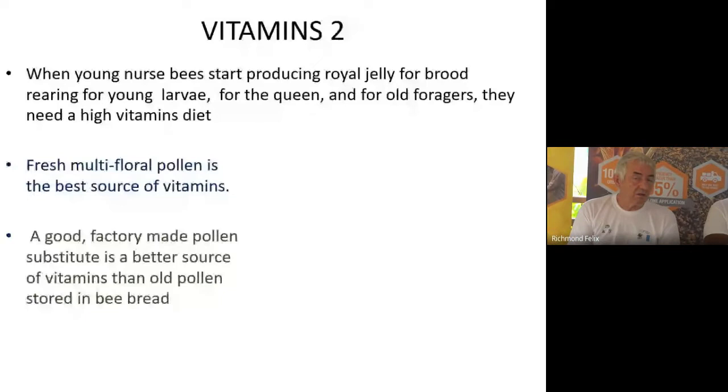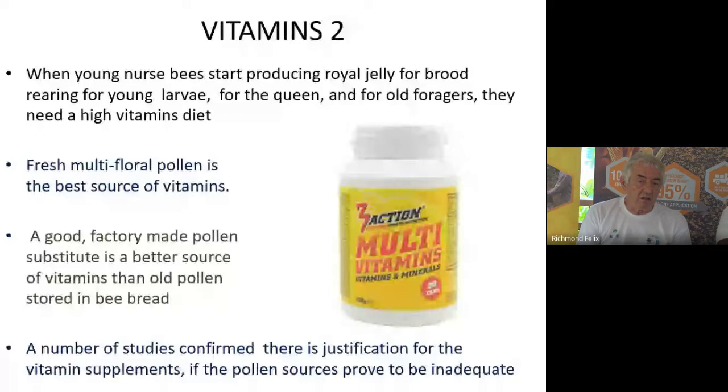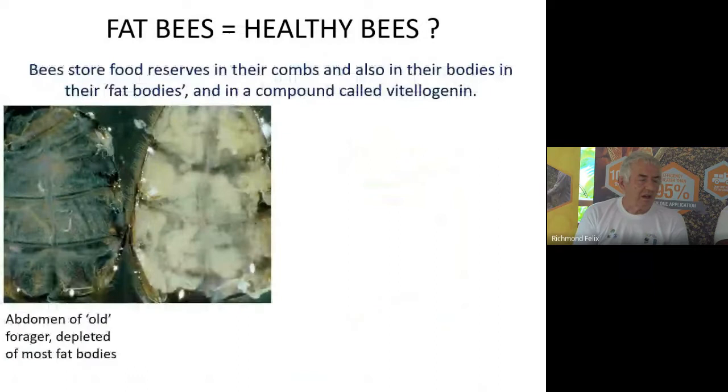So certainly the bees which are secreting the worker jelly and the royal jelly need a diet which is very rich in vitamins. Some of the vitamins stored in bee bread, for example, tend to go much down in vitamin content. So the old pollen, even if it is not spoiled by decomposition, is not as good a source of vitamins as fresh pollen or pollen supplied as a vitamin supplement. So it's something which you might need to consider at the start of the active bee season, perhaps from now until the middle of January, I think, when the flow season starts here. It is essential for them to have a diet rich in vitamins.